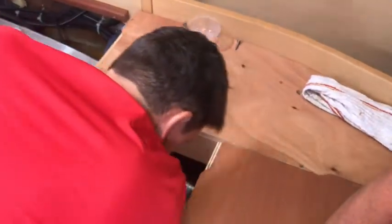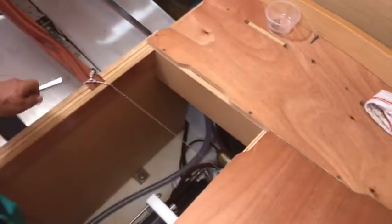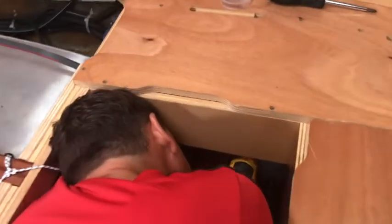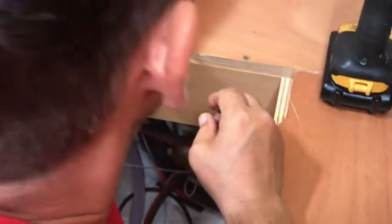Without pre-drilling that hole, it's going to be hard to get that screw in there. Yeah. Can you bring me the drill? You want me to hold one, lean in there, and you put it in place? I'll hold it for you.